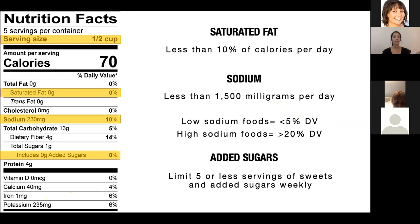So the first thing is the serving size. This particular item has half a cup as your serving. So there are 5 servings per container, and you want each serving that you're taking to be half a cup.